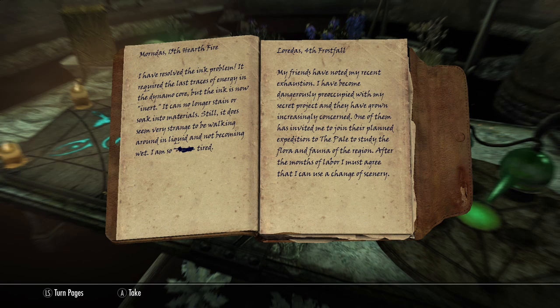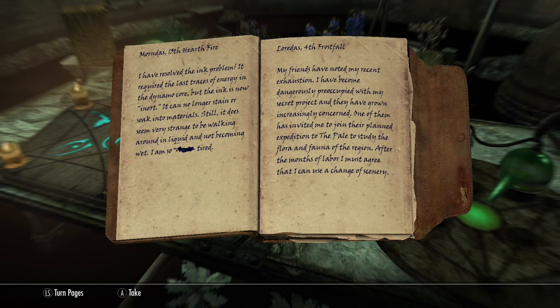Loratus, 4th Frostfall. My friends have noted my recent exhaustion. I have become dangerously preoccupied with my secret project, and they have grown increasingly concerned. One of them has invited me to join their planned expedition to the Pale to study the flora and fauna of the region. After the months of labor, I must agree that I can use a change of scenery.